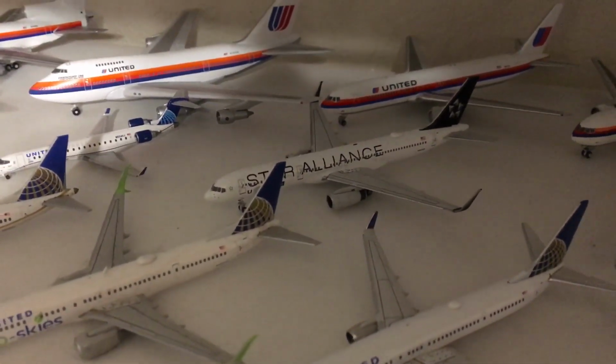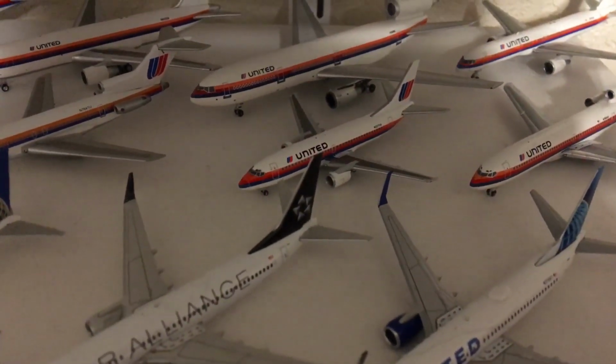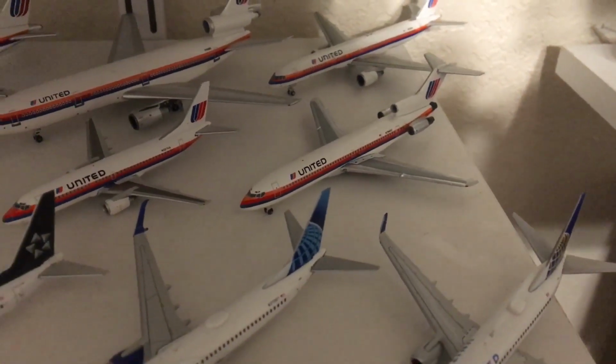United Star Alliance 752 NG Models. United 727-200 Dragon Wings. United 737-300 Gemini Jets. United 727-200 Aero Classics.